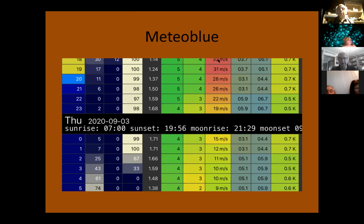But the key part here is this piece in red. This is the speed of the jet stream above my town, above my telescope. And you see this was Wednesday night this week. You see it was up at 32 meters per second into the evening. It was dropping. And by the early morning, it's down at 10 meters per second, which is very good. Green means pretty good. But half the sky is clouded over.